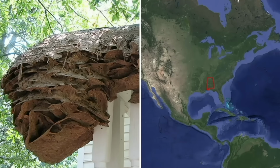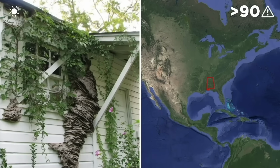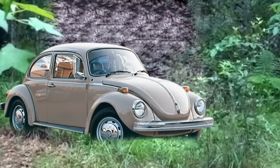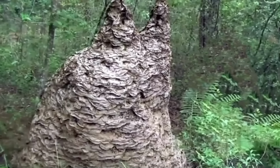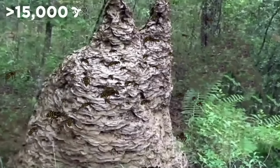In Alabama, there have been over 90 reports of mega yellowjacket nests found around the summertime that can range from a few feet in diameter up to the size of a Volkswagen Beetle car. And these mammoth nests can contain upwards of 15,000 wasps. That's a whole buzzing army.